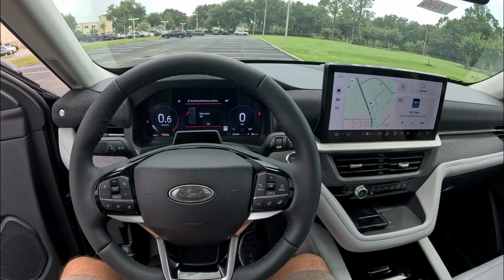Good afternoon, welcome back to Peter's Auto Vlog. This is Peter. Today we're going to get behind the wheel of this newly updated 2025 Ford Explorer Platinum. Very excited to get behind the wheel, as I see a train going by, of this newly updated, mid-cycle refresh 2025 Ford Explorer.